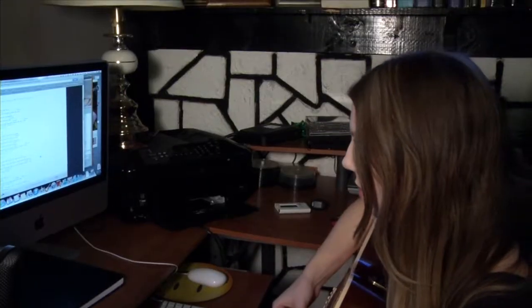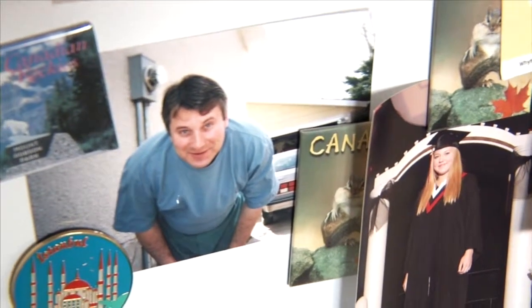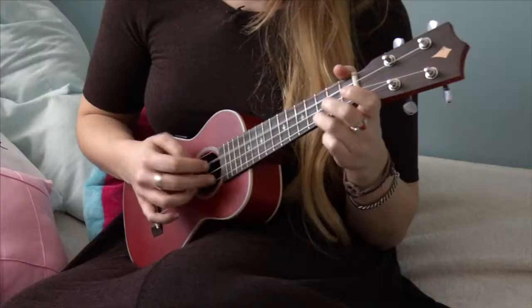One of her biggest influences was her father, who passed away when she was just 16, and she still uses music to help cope through tough times. It totally helps, and it's a way to get it out there creatively too, as opposed to just making a Facebook status.